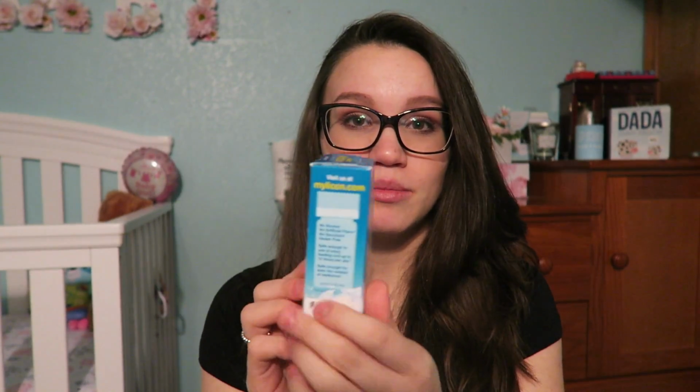I would show you the actual product, but I don't know where it's at. But yeah, it just comes with a little bottle and a syringe, and you fill it up to the desired amount, depending on the age of your child. Stick it in their mouth.